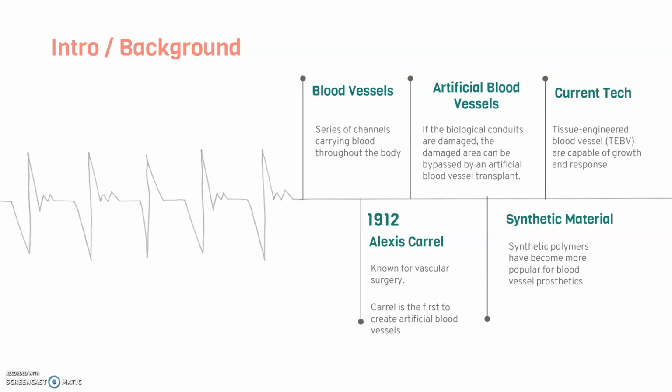Throughout the process after Mr. Carrel's studies, we went to synthetic polymers. They became more popular simply because of their properties and biocompatibility. But none of this could have been possible without Alexis Carrel, because he proved that the alien substance being added into the blood circulatory system isn't rejected by the body and it's not going to clot. Current studies on this involve tissue-engineered blood vessels, which are capable of growth and cellular response.